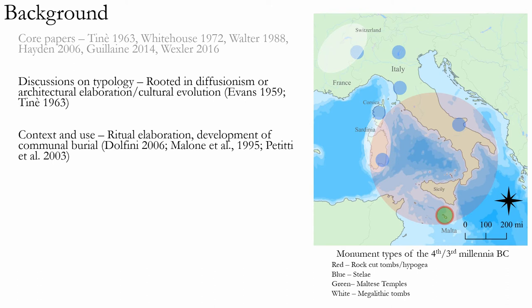And then in terms of context and use, so actually what's inside the tombs, this is something which I think has been less explored. Indeed, people have often thought of artifacts in terms of actual human remains, and how that might help us to think about the development of rockcut tombs hasn't been explored as much. But some really important papers by Andrea Dolfini and some of the work of rockcut tombs in Malta and excavations of sites like Selvaggiola in central Italy have really grappled with some of these ideas, and I think are a really useful framework for thinking about context and use.